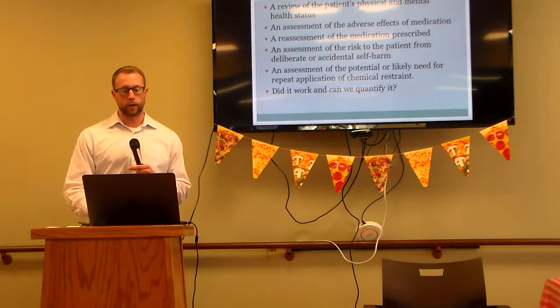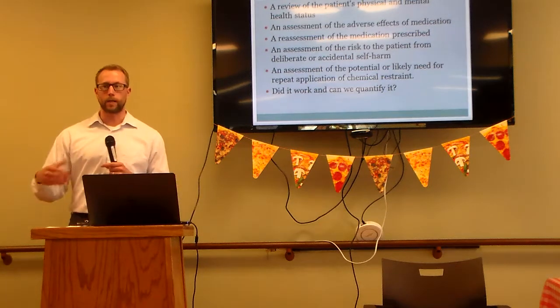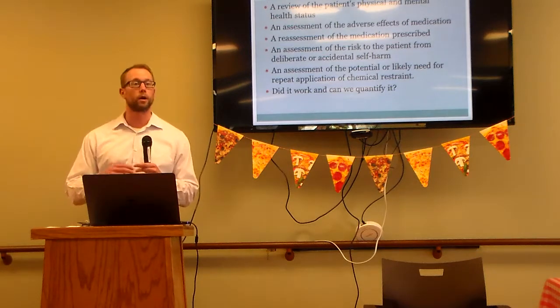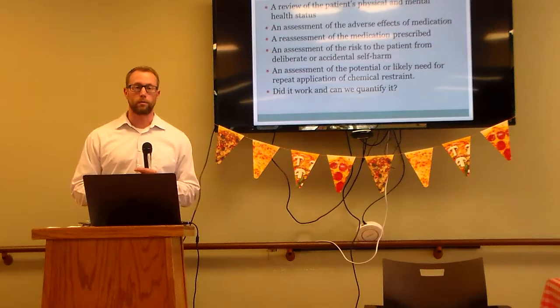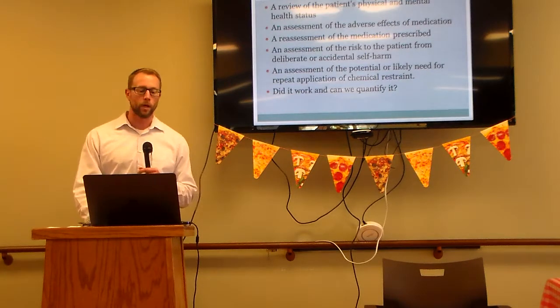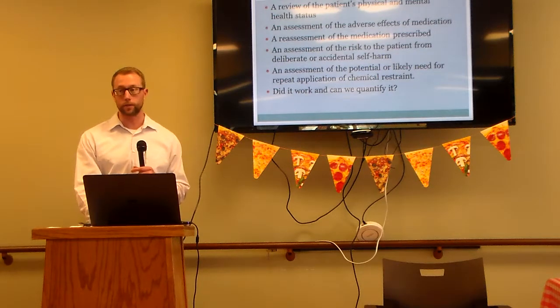A review of the patient's physical and mental health status. This is once you give the chemical restraint, documentation is not over. That's where you should document how they are taking the medication, blood pressure, heart rate, anything like that, with lethargy. Continue to document to see how they're utilizing it and taking it. An assessment of the adverse effects of the medication, reassessment of the medication prescribed, and then assessment of the risk to the patient from deliberate or accidental self-harm. Is there going to be an increased risk of falls now that they're on this medication?